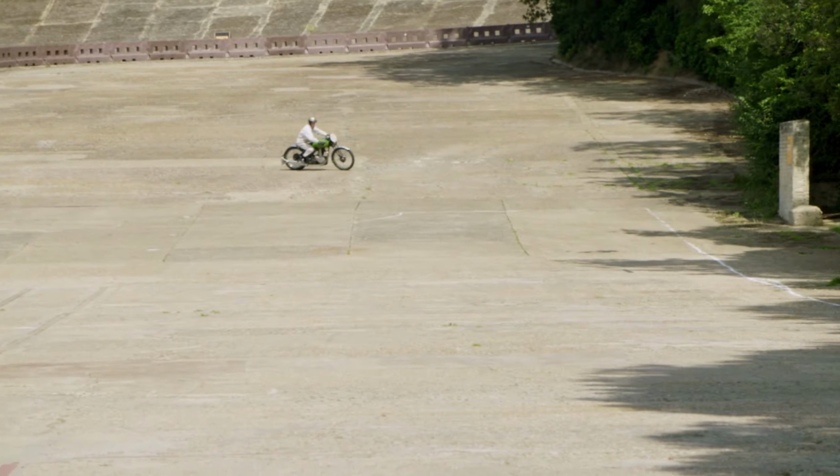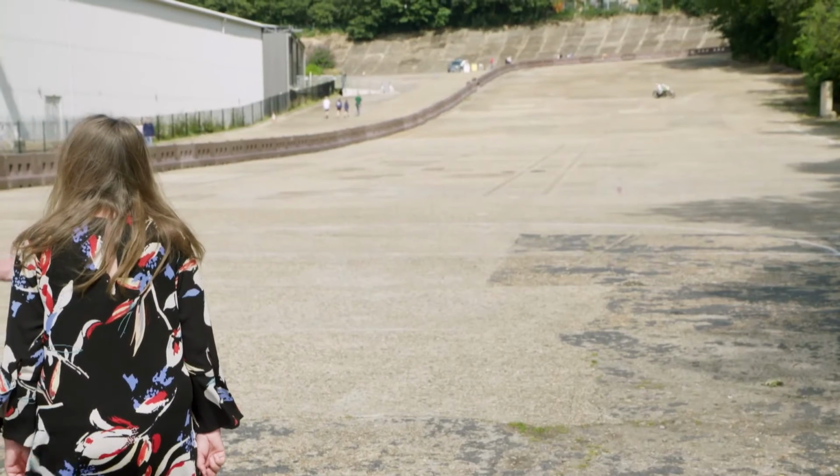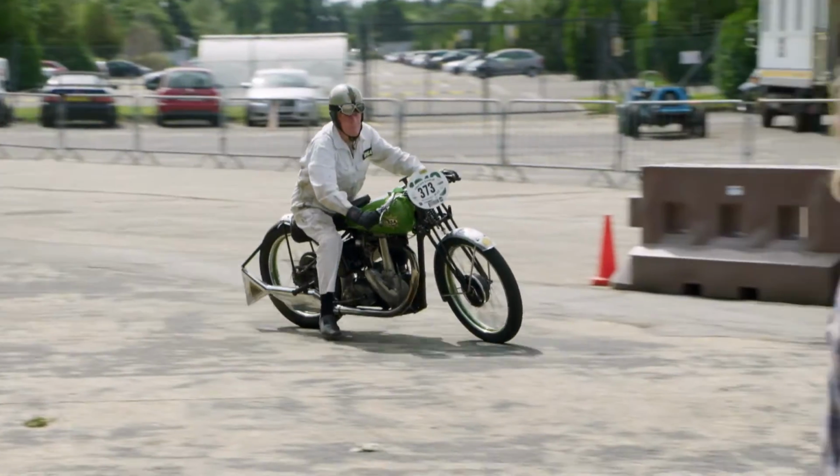Does it look at home here at Brooklands? Oh yeah, it is. This is its home. Yeah, I wouldn't want it to be anywhere else now. I know that it'll be in good hands, and I know it'll carry on being used, and it's available to the public to see the basis on which the whole story developed.